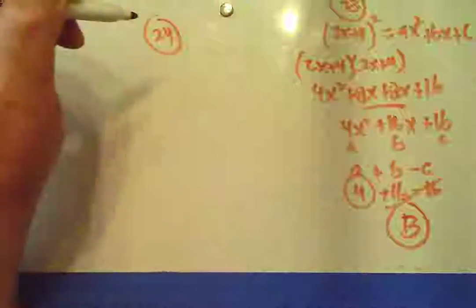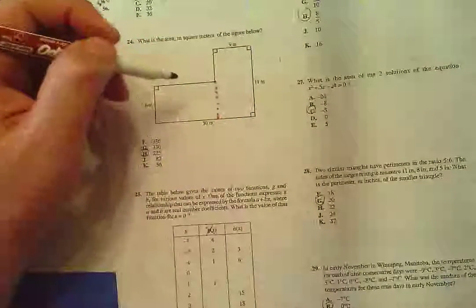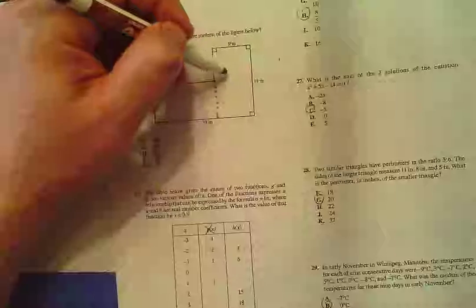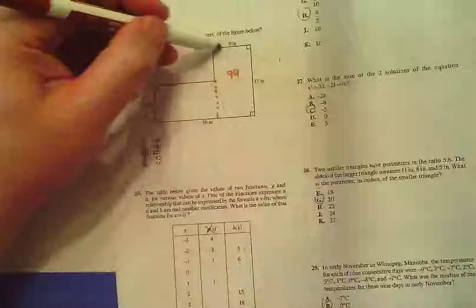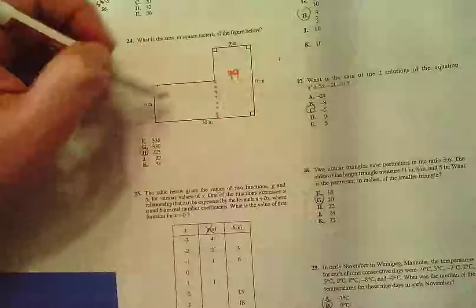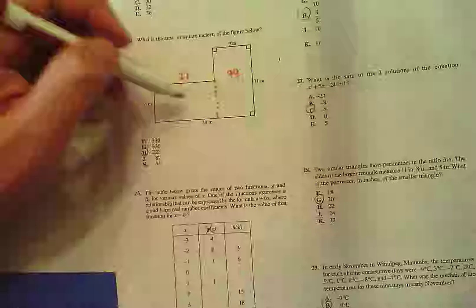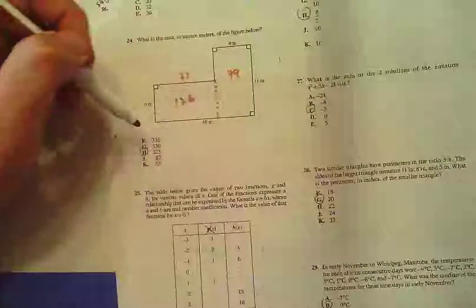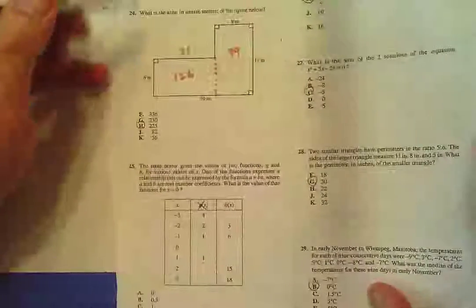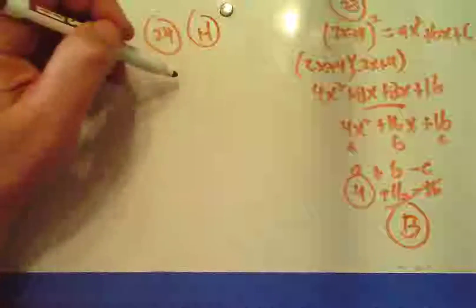24. Well, with 24, I think I want to split this picture up into something that's 9 by 11, so that's 99. And if I've used up 9 here and the whole side was 30, this must be 21. 21 times 6 is 126, so 99 plus 126 is 225, or H for number 24.